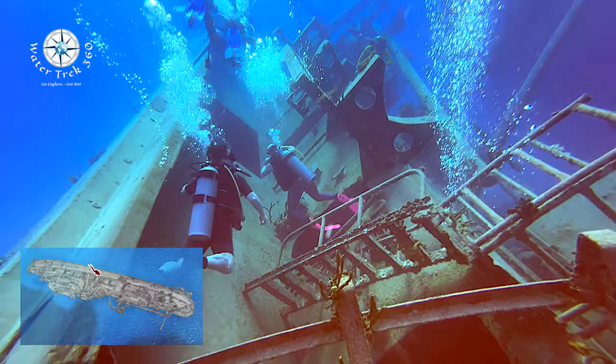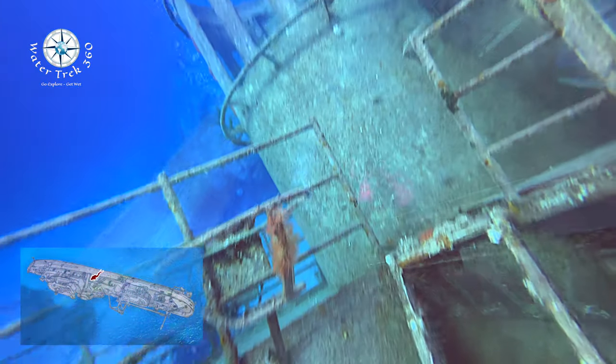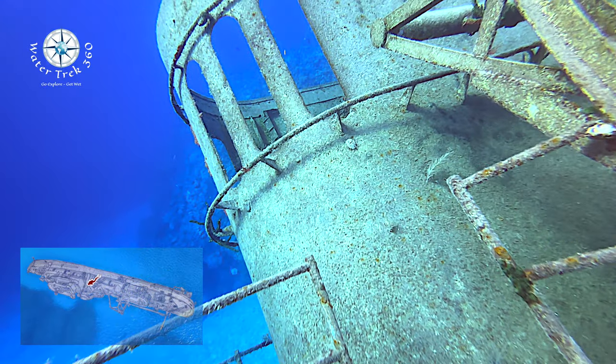I finished up at midships. I turned and then headed back up the funnel stack and then back to our mooring line.